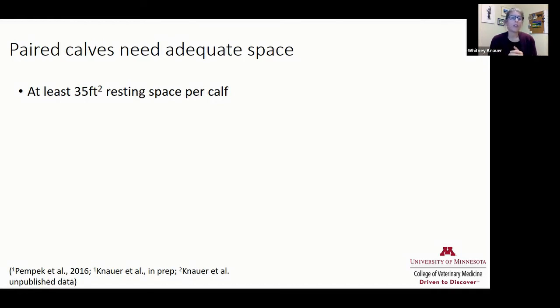So I recommend 35 square feet of space per calf. And I mean, 35 square feet, or some of those hutches are only 32 square feet, whatever, a hutch per calf, or a pen per calf. We don't want to put 2 calves in the space for 1 calf.